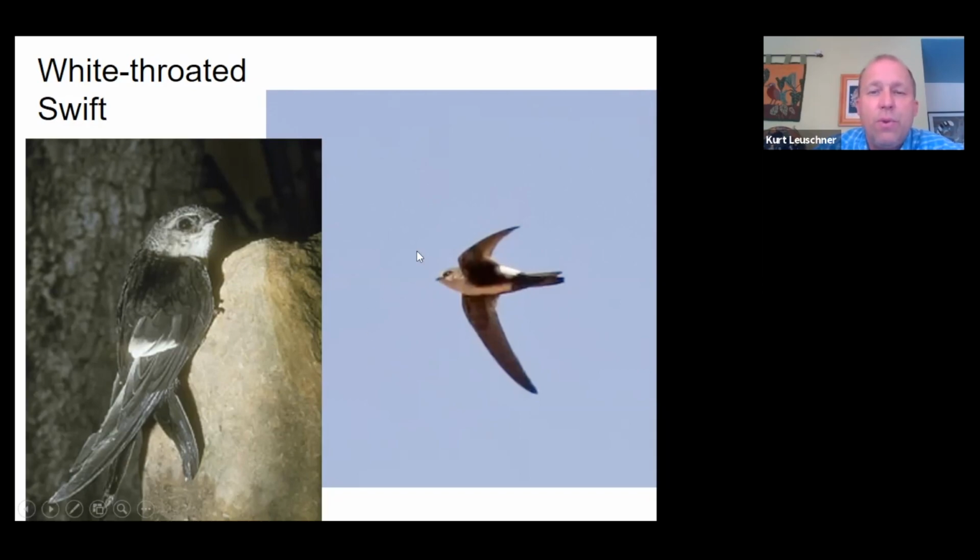Amazing. The white-throated swift. So they are year-round residents, although we don't see them very often in the winter, because when the temperatures get cold, the bug population goes down and the swifts take a break. They go into a temporary hibernation-like state, which is called torpor, T-O-R-P-O-R. Hummingbirds also do this to save energy at night.